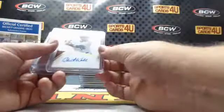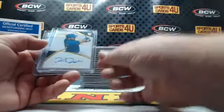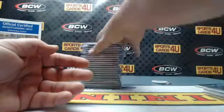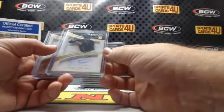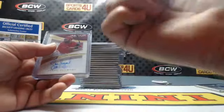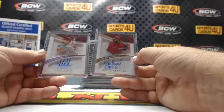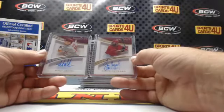Rookie autographs. To 99, Orioles, Christian Walker. To 99, Mets, Kevin Plawecki. To 49, Blue Jays, Daniel Norris. Shadowbox signatures, Padres rookie, Reymer Liriano. To 49, and number to 25, a pair of Cardinals, Matt Adams and Jason Heyward.